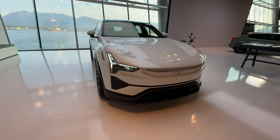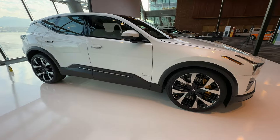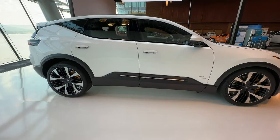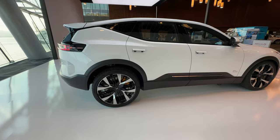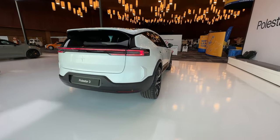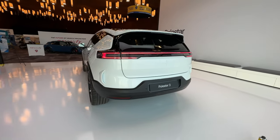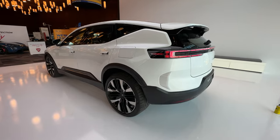It's a 2024 model that'll start production in the first half of next year. It's going to be built in the US, alongside the Volvo EX90 platform. So they actually share the new SPA2 platform for this vehicle along with the Volvo. Now, this is new for Polestar. It continues on with their design language, which is really nice.